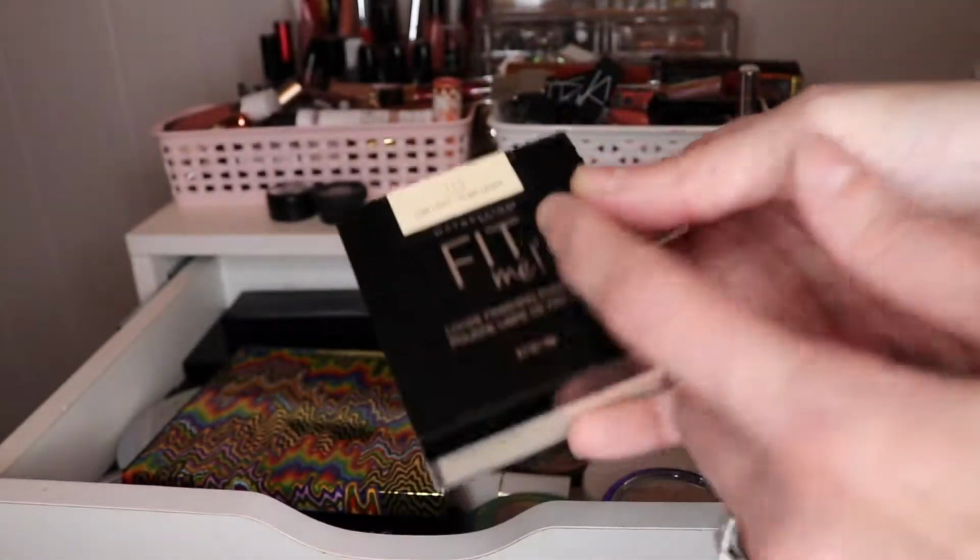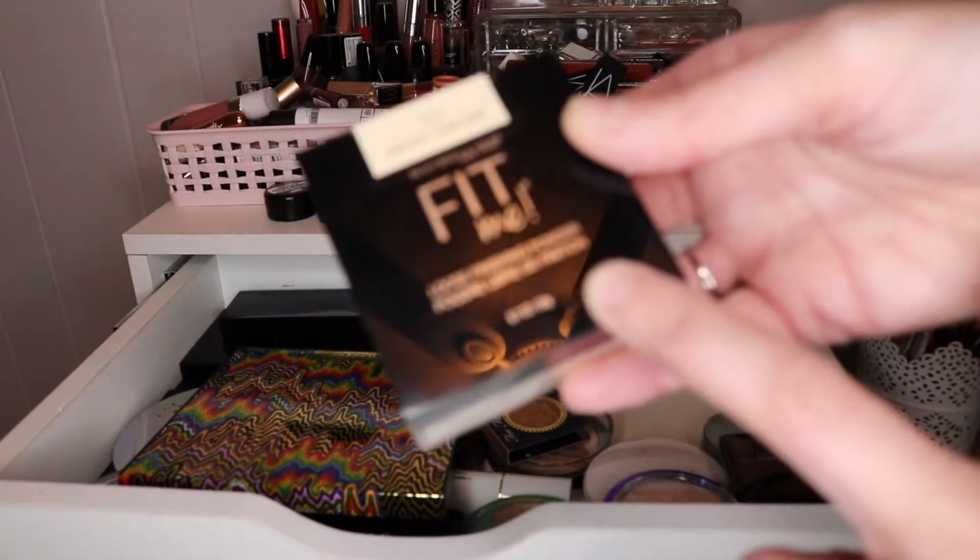This is a great option from the drugstore. This is the Maybelline Fit Me Loose Finishing Powder, and mine is in the shade Fair Light.